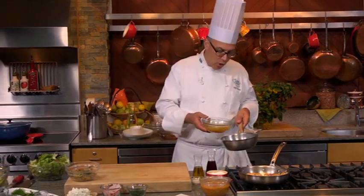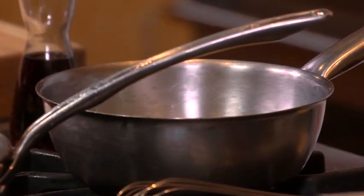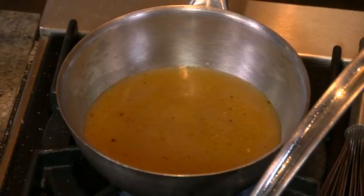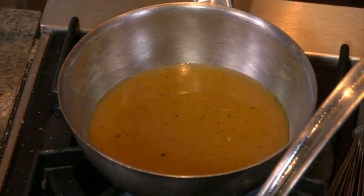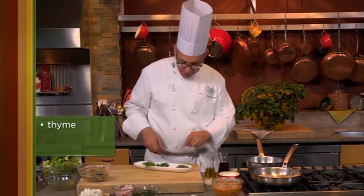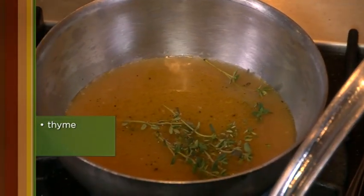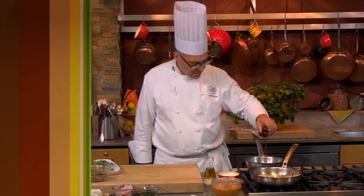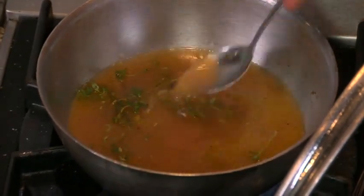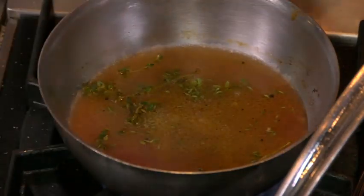I have a pan, it's a little bit warm, and I'm going to put the braising liquid right into that pan, and we'll bring it up to a boil. It's probably not assertively flavored enough to become a vinaigrette just yet, but we can fix that. We're going to fix it by adding a little bit of thyme, a little bit more herb, and I'm even going to put a branch or two in there, and adding a little bit of vinegar. I'm going to make sure that there's salt and pepper in here.